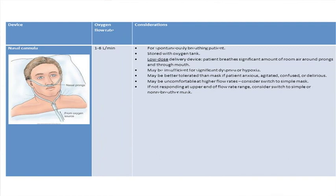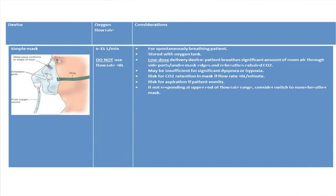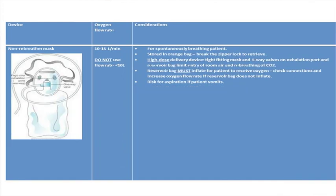Nasal cannula, 2 to 6 liters per minute. Simple face mask, 6 to 10 liters per minute. Non-rebreather mask, 10 to 15 liters per minute. Remember that the oxygen reservoir of the non-rebreather mask must inflate for oxygen to be delivered to the patient. If it doesn't inflate, turn up the flow rate on the oxygen tank until it does.